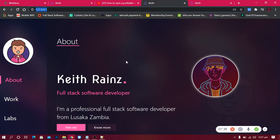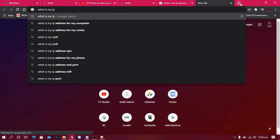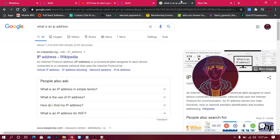You can also access many websites using these IP addresses as well. Okay, so all computers and all phones have IP addresses. Even the phone you're using right now or your PC has got an IP address. If you'd like to find out your IP address, just go into Google and search for what is my IP address. When you press enter, Google will be able to show you your IP address. Okay, so an IP address, according to this definition, is an internet protocol address. It's a numerical label assigned to each device connected to the network. So if you're connected to the internet, you'll be assigned an IP address.